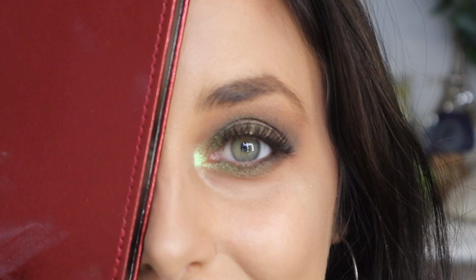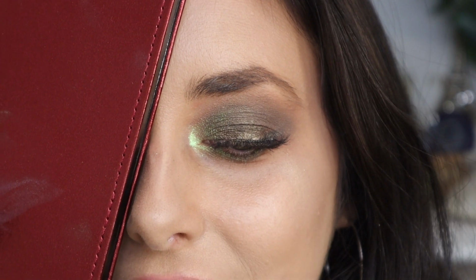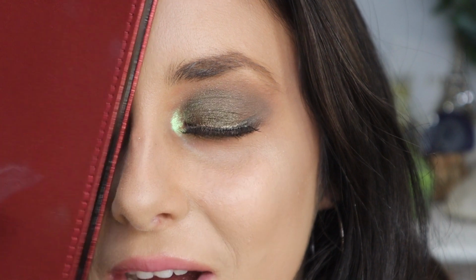I love it. I really, really love that look. So this is the finished look for look number 2. I'm obsessed. I didn't know I would like it this much, because dark grays kind of make me nervous, but I think that shade really made me fall in love with it. So I'm going to wash this off, and then we will move on to look number 3.